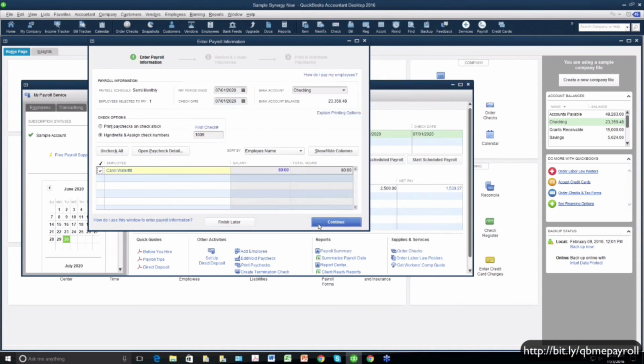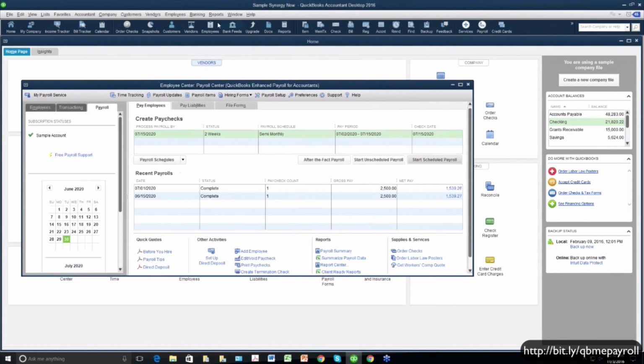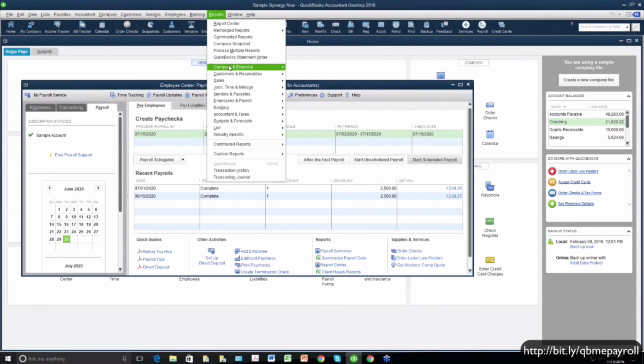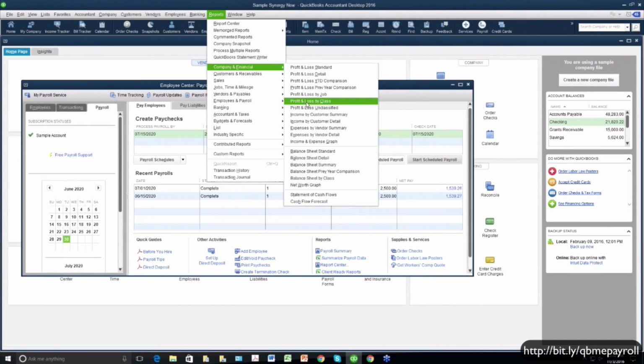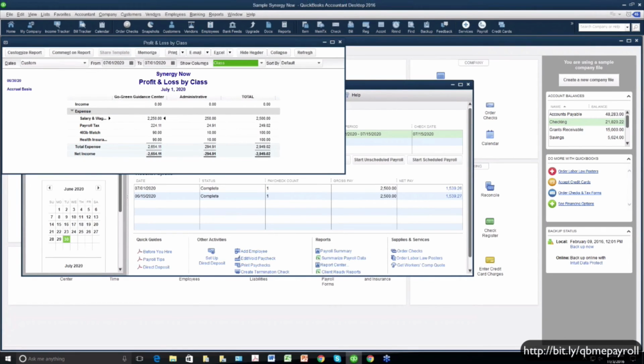Now, I'm going to go ahead and save this. I'm going to create the paycheck, and then I'm going to go to a report that's a P&L by class. And I'm going to make the pay period 07/01/20, I think is what it was. 07/01/20. There we go. So do you see what it did? Do you see how it split the paycheck by class? Notice how it also split the payroll taxes by class. That's the other thing I wanted to point out.